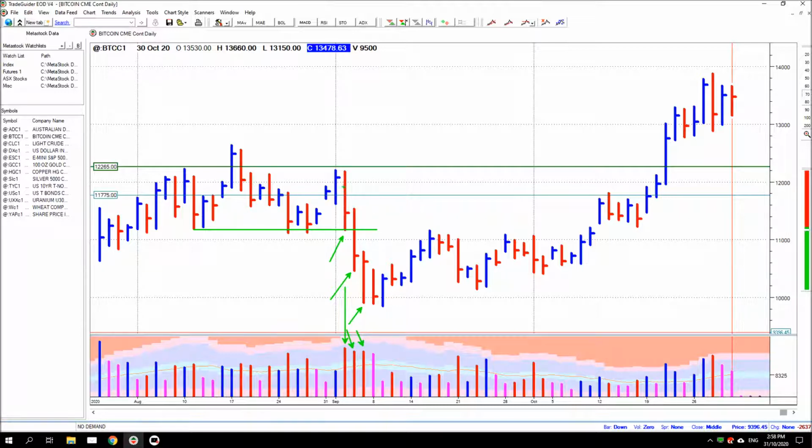Notice this bar closed below the previous bar's low, and this bar closed below the previous bar's low. And this bar, although it traded below in shakeout fashion, has come back and closed within the previous bar's low. So there was definitely support on this bar, and then the next bar has high volume.